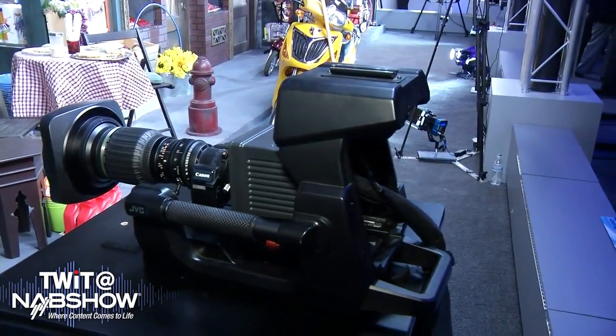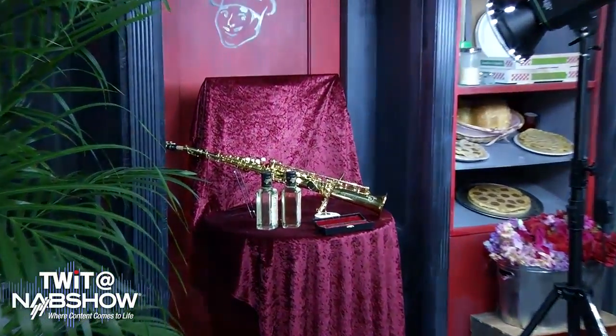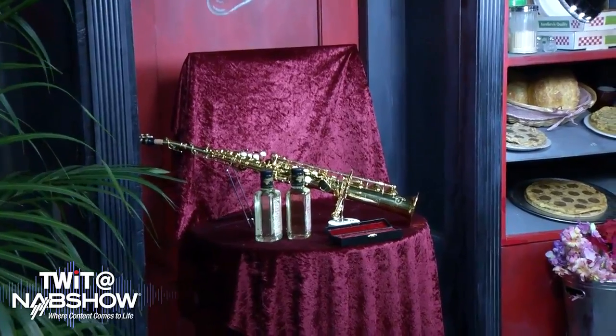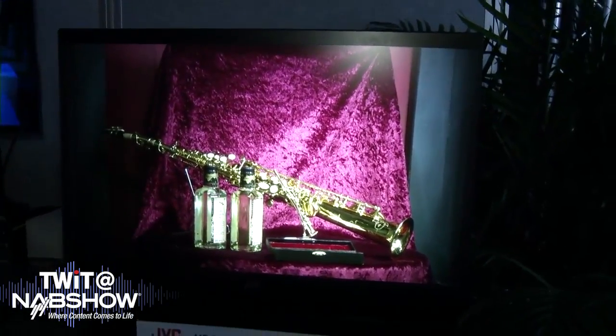And I can't wait to see more of this. I'm particularly also interested in the demo you have here, the comparison of a standard LCD with another of these prototype little rear projectors with the high dynamic range. Let's go take a look at those. Okay, let's walk over there.